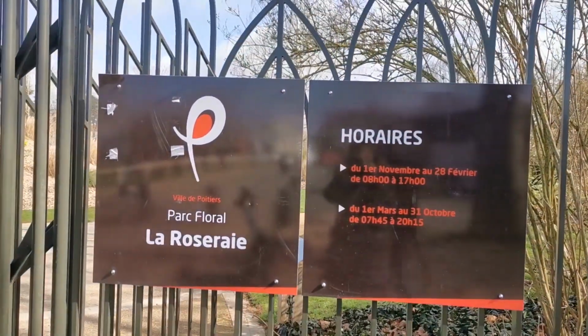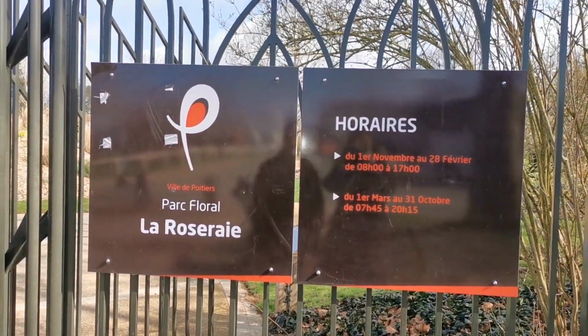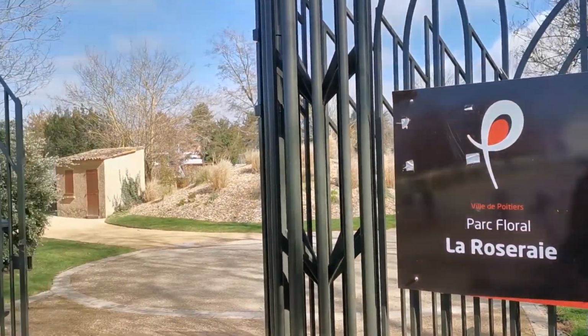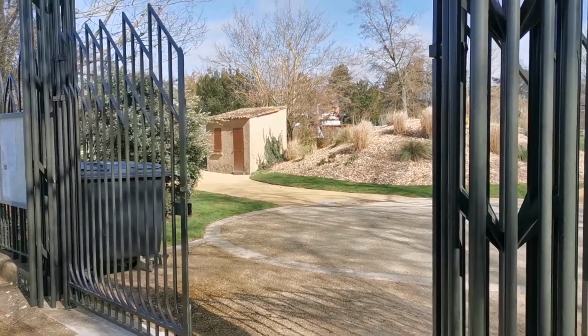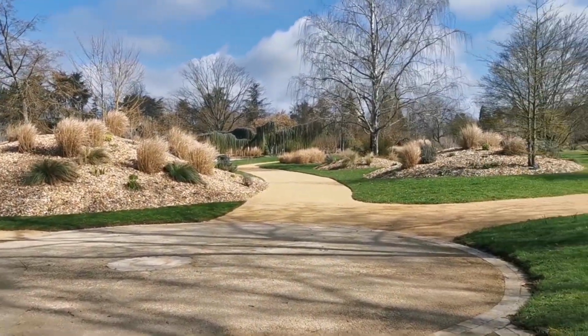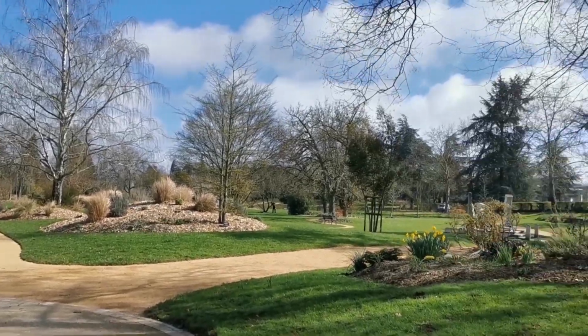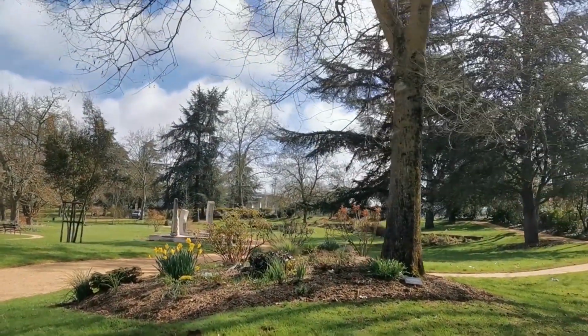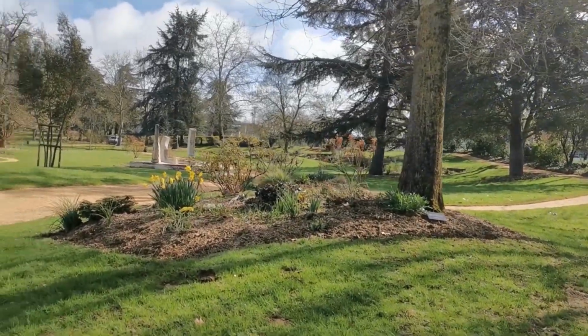So this is where we are today in Poitiers, a lovely park. We've just been to the hospital for my consultation and we're so relieved it's better than we could have hoped for. So we just thought we'd come and chill out and have a walk around these lovely grounds.